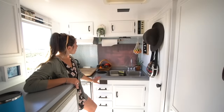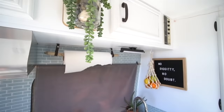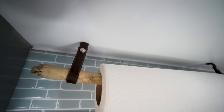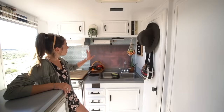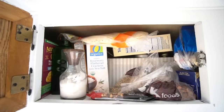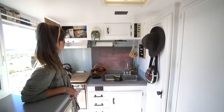And my paper towel holder guy, I just made that. I had some beach driftwood, and I figured I'd make a paper towel holder out of it because I wanted to use it somewhere in my house but couldn't figure out what to do. So yeah, and then used some leather. I feel like I should reorganize a little bit. I keep dry foods, tea, all that good stuff, oils in here.